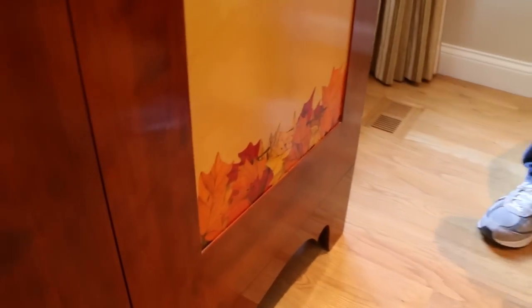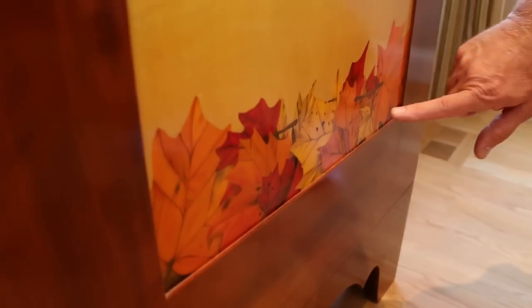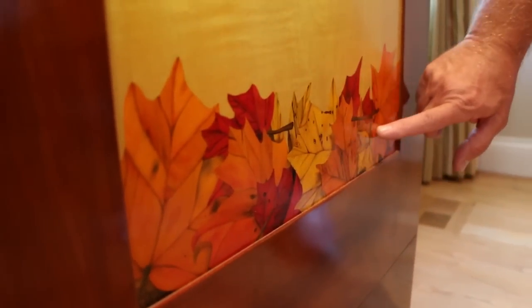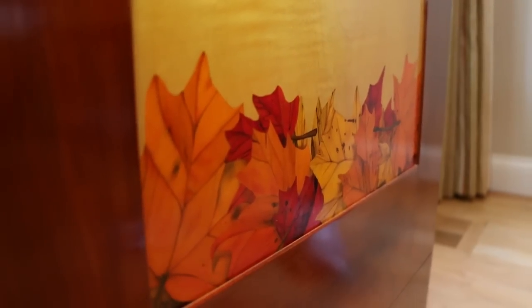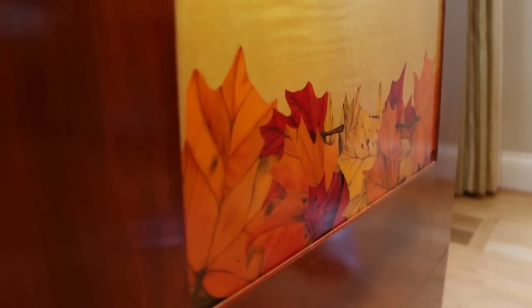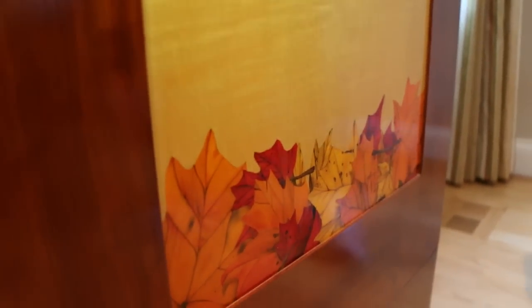And I particularly love, every now and then there's some serendipity where you get something that just really works. And this part right here with the shadow of the stem across that, I'm sometimes amazed that I managed to do that. Then of course there are other parts of it that I don't want to point out.